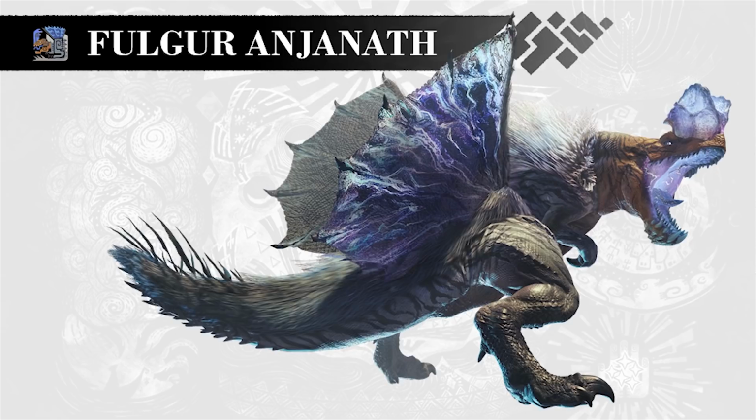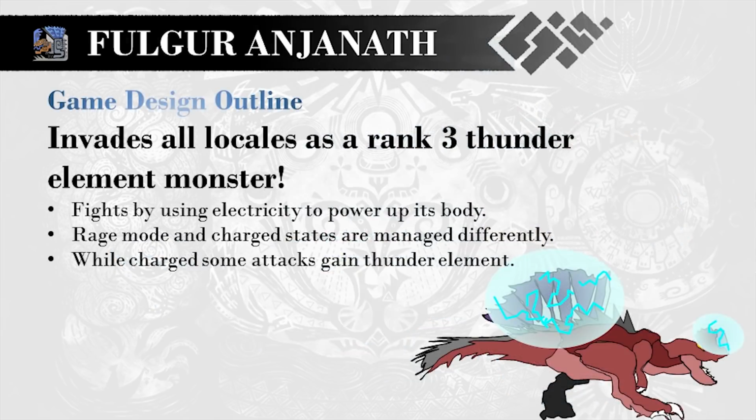The original initial design concept was that this guy would appear around the midpoint of the Master Rank quest. So the first point is that we wanted to heighten the physical attacks and add a bit of electricity to it. We also wanted to make sure that, based on player actions, you're able to dictate how much electricity is stored within this monster. Because the more electricity is stored within the body, that's going to apply a thunder element to the Anjanath's attacks, which means if you get hit, you're going to get stunned more easily.